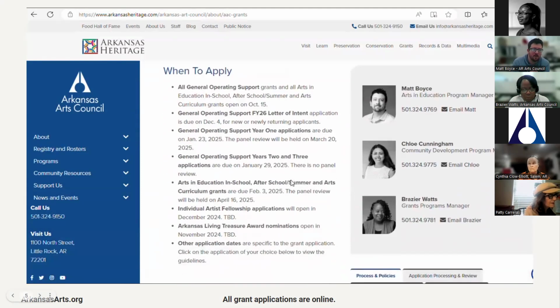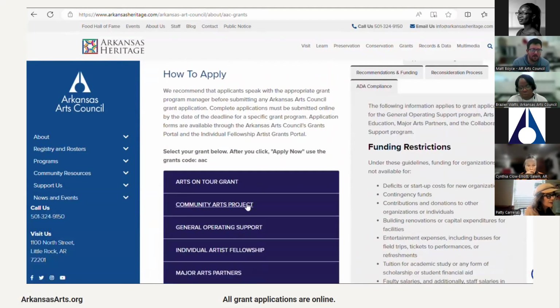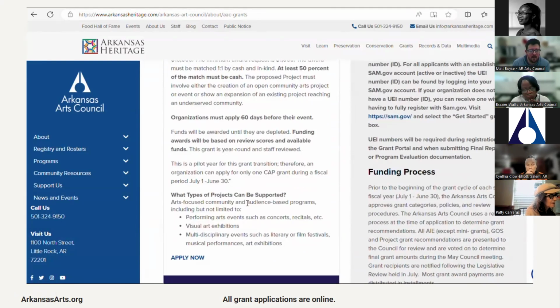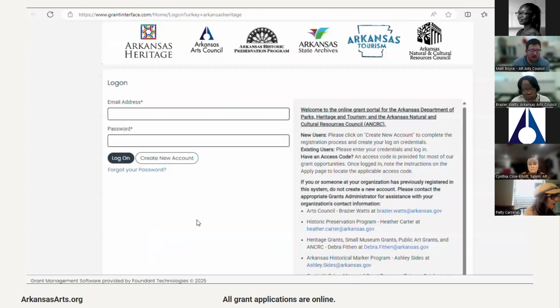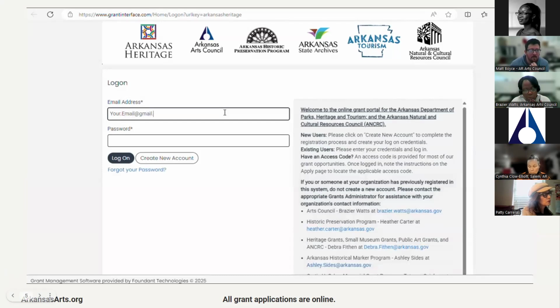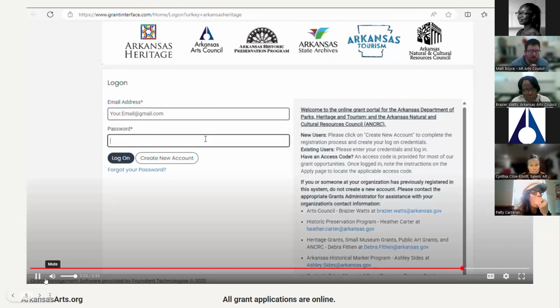Once you click the grants page, it'll show you some of our deadlines for our major grants. And then if you're interested in community arts project, you'll click that. It'll have all the necessary information there for that. And we can break this down for you too. And you'll click apply now. And now here, if you pause it for a second, this is the login for Foundit right here. As you can see, it has all of our agencies listed at the top, all, as Brazier said before, through Arkansas Department of Parks, Heritage, and Tourism. All of our grants are done through this, and this is where your login is going to be. And if you do not have an account, this is where you can create an account as well. We have an example account that we're going to go through here in a bit too.